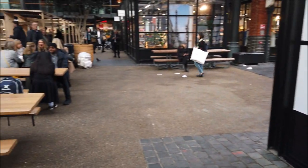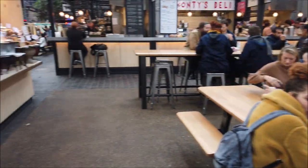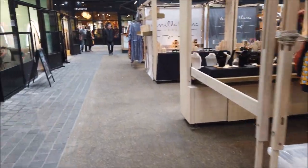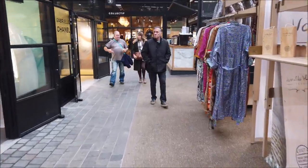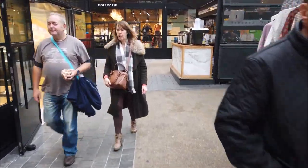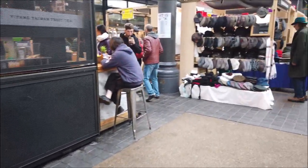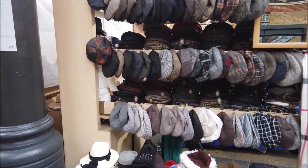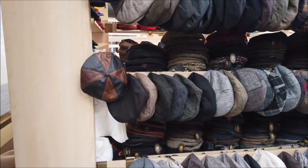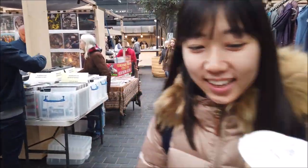You can see the tables have emptied out now. Monty's Deli. I wonder what they sell in Monty's Deli. Deli food, I imagine. Right, I'm just going to go back down to Kanon because I've left the poor little girl getting our drink. She wanted me to try a new drink from Yifang. Got some nice hats here. Look a bit like something out of Peaky Blinders, if anyone's watched the TV series. There she is! Wow, that was fast!